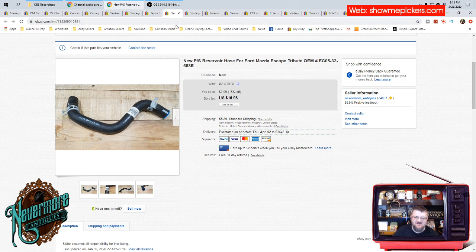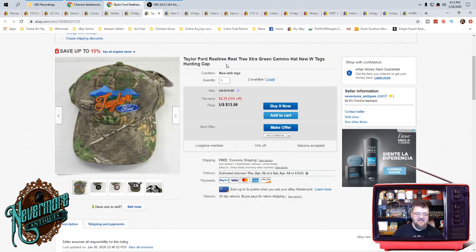Here is a radiator hose for a Ford Mazda. It sold for $17 with shipping on top. I'm always making good money on car parts. I don't know what I'm going to do when I run out of car parts, because I make a fortune on them.